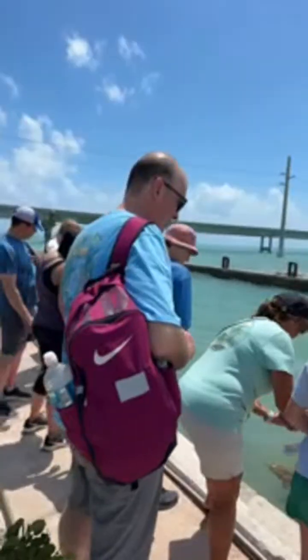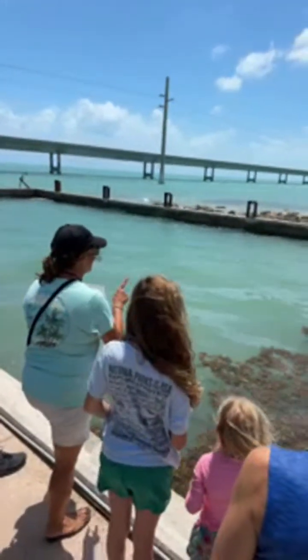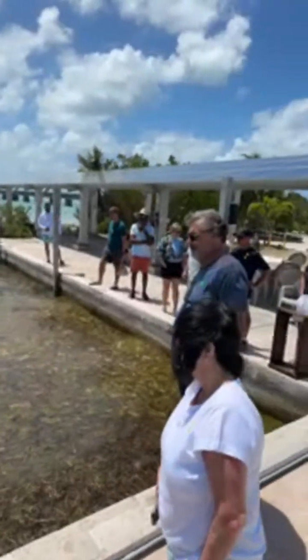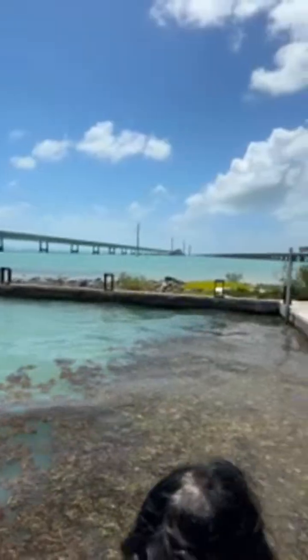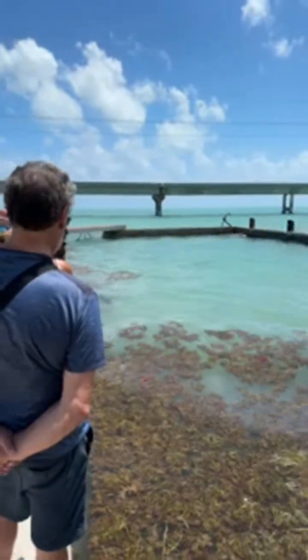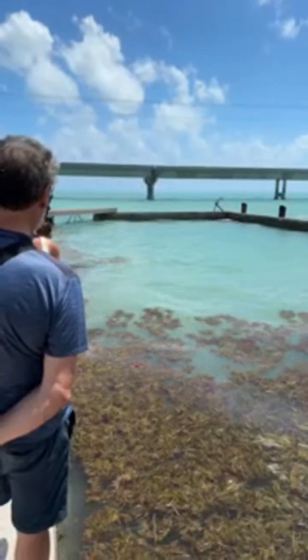Got some snapper and some tarpon. Now there's also a bonnethead shark in the tank. It's a member of the hammerhead family. And you see him every once in a while. Look, that one's right there. There's a shark right here. Going to a different location here. Just had the nurse shark swim by.